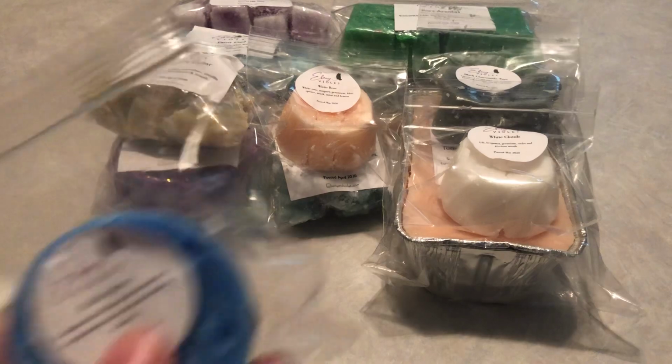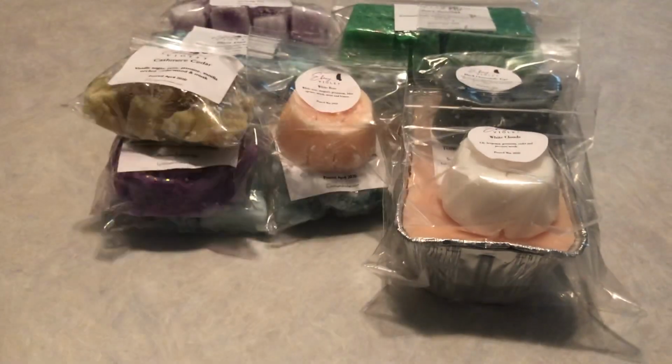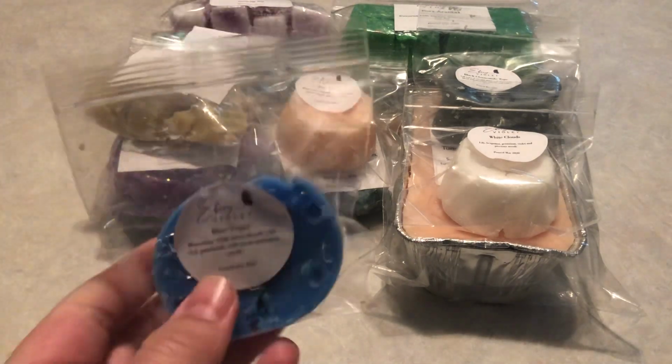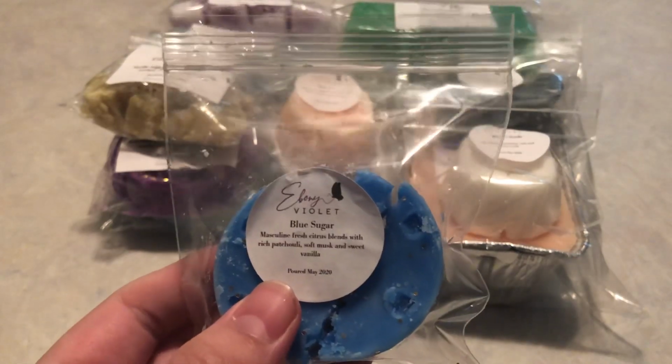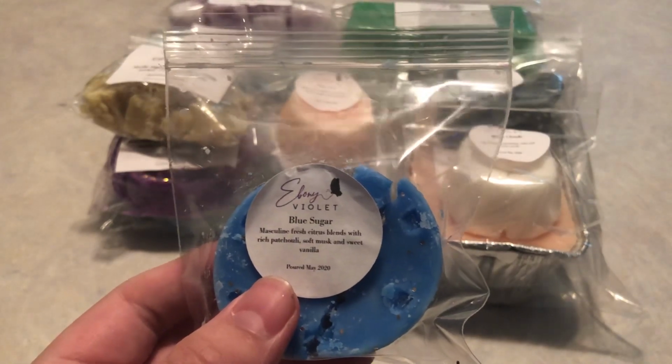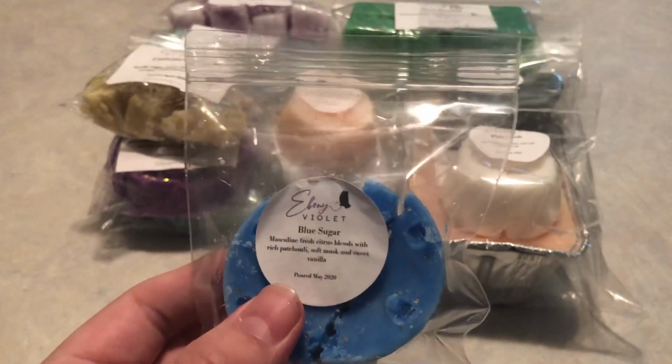This one is Blue Sugar. One of them came cracked, one of them didn't. Blue Sugar, again, my favorite vendors that carry Blue Sugar are K-Scented Melts and Satin Susie because I believe they carry the same one, honestly. But this is definitely a close second in terms of Blue Sugars, at least on cold. Where Satin Susie's and K's is slightly heavier on the sweeter side of a Blue Sugar, this one is definitely closer to being 50-50, like sweet and masculine cologne.